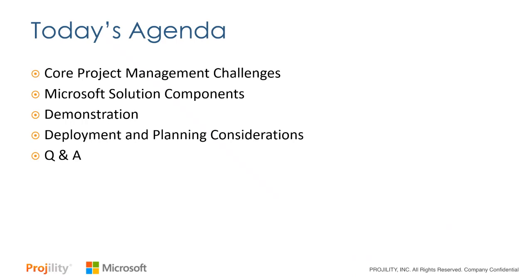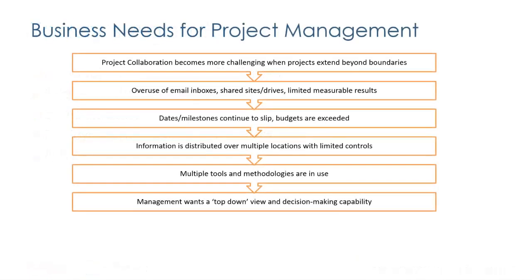So what we're going to start out with is a couple of the challenges that we typically see from large organizations that are trying to do better project management and collaboration. It's obviously very, very challenging these days with everybody being remote. So projects extend beyond traditional local to regional and national, international boundaries.